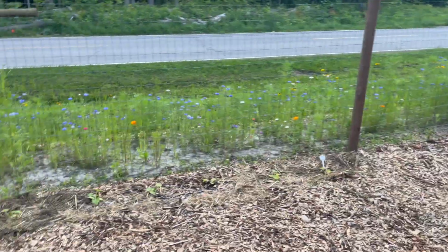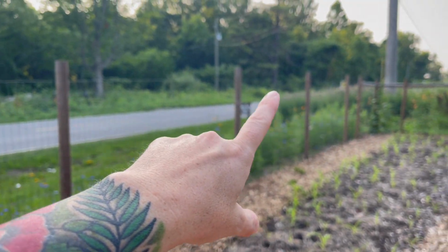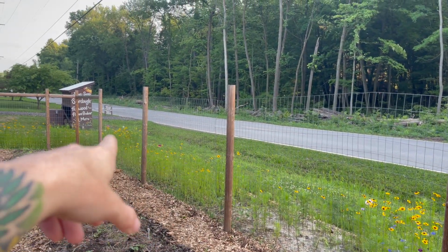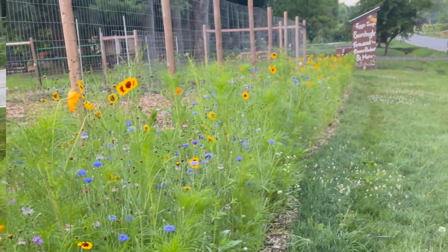Moving on, we are going to do this next corner. We kind of have our garden broken up into 4 quadrants. So that was the first section, onto the second. Again, you can just see all of our wildflowers on the outside. I really love this because when all of our neighbors drive by, or all of our customers for our farm stand you see located right there, they just see all of this beautiful color of the wildflowers.